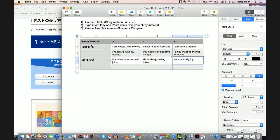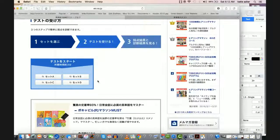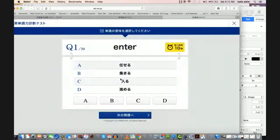Now, armed, you usually think of guns, like the United States military. Any military is armed with guns or weapons. But armed also means that you have to be able to use it at the time that you need it. So this is one way that you can use some of your study materials. There are all kinds of tests that they have here, how to learn vocabulary.